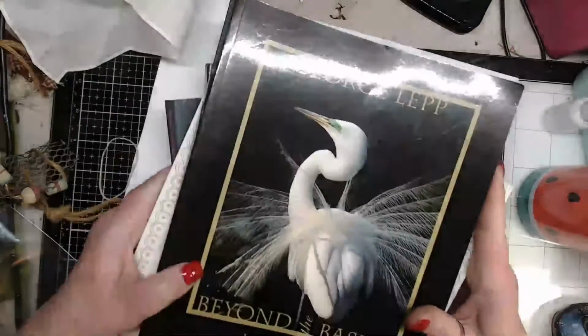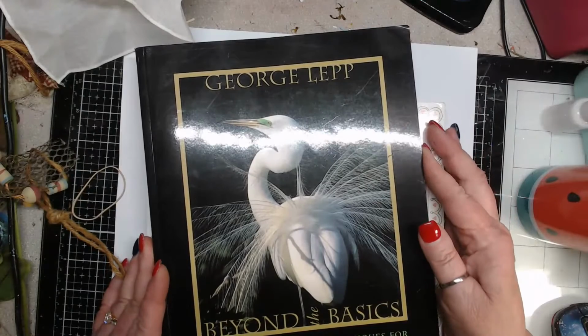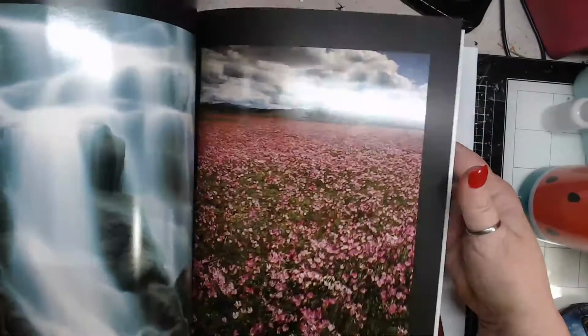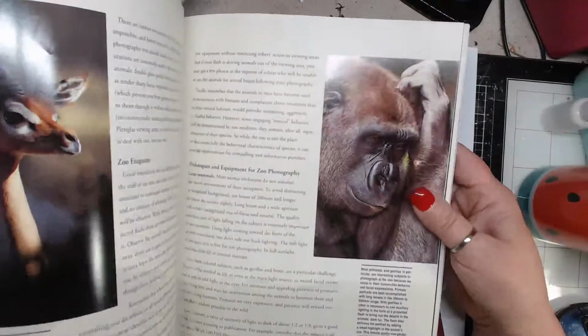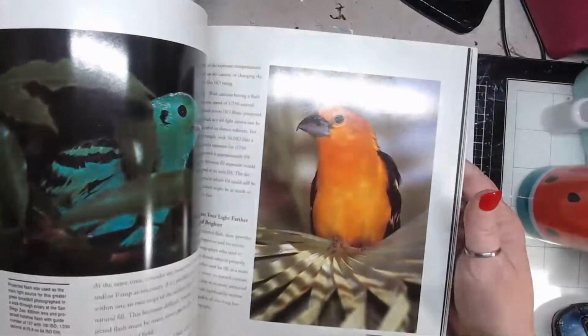The paperback books were $1.25, 25 cents American, and 50 cents for the hardcover. So this is by George Lepp. Have no idea who he is. Beyond the Basics, Innovative Techniques for Outdoor and Nature Photography. Whoa, look at that. So I was thinking these images are absolutely beautiful. And I could use these in plenty of different ways. Pages, pockets, cards. Look at this. Right? Beautiful, beautiful book. So for 25 cents, I brought it home.